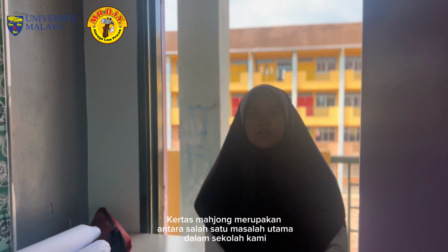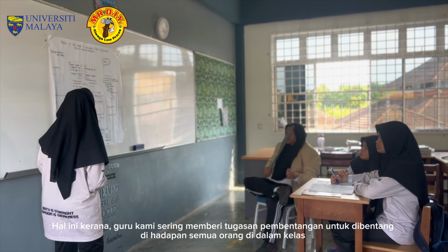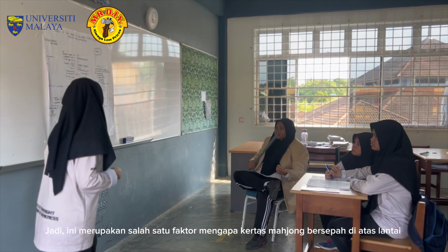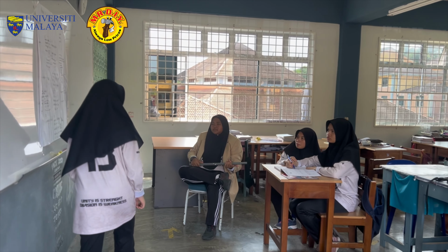Mahjong papers are one of the problems in our school. See, there's a lot of mahjong papers used in presentations. It is because our teachers always ask us to do presentations in front of everyone in the class. So, this is one of the factors on why there's a lot of scattered papers on the ground.